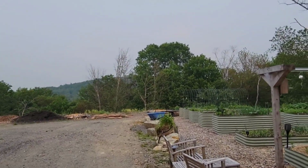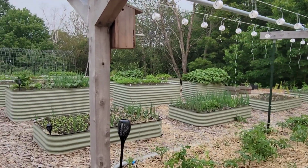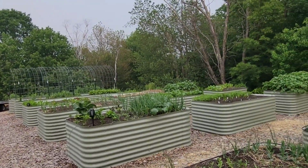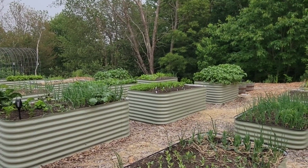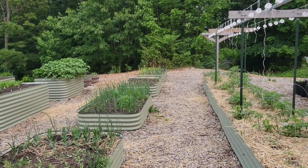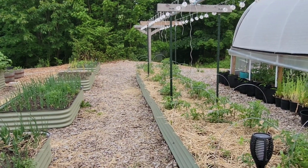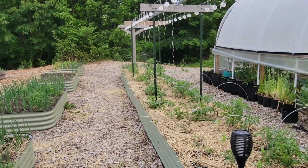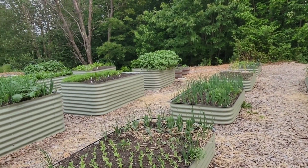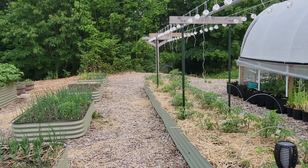One thing I should note is that we are getting the bad pollution from the smoke and everything from the Canadian wildfires. So if that's impacted you, I'm hopeful that you and your family and friends are safe. And if you hear my raspy voice, that is why. The air quality is not good at the moment, so I'm not going to be out here for too long tonight. Just out here while we're watering. I've got some of the irrigation going and sprinklers going.